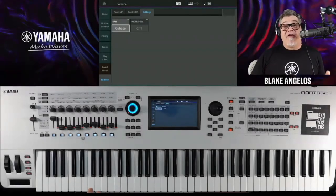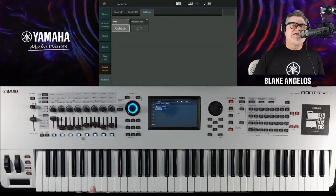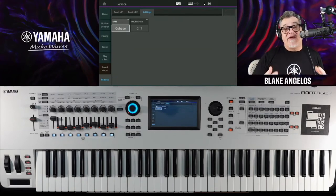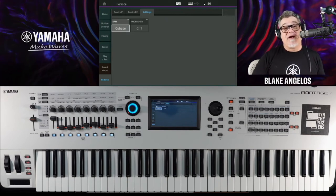Pretty cool. So that's about it for a brief tour of the Montage Music Synthesizer. If you want to know more about these instruments, Montage, Modx, or any of our instruments, go to yamahasynth.com. There are lots of great articles and videos up there that you can check out to learn about these instruments. And of course, you can always contact the professionals at Full Compass if you have any additional questions whatsoever.